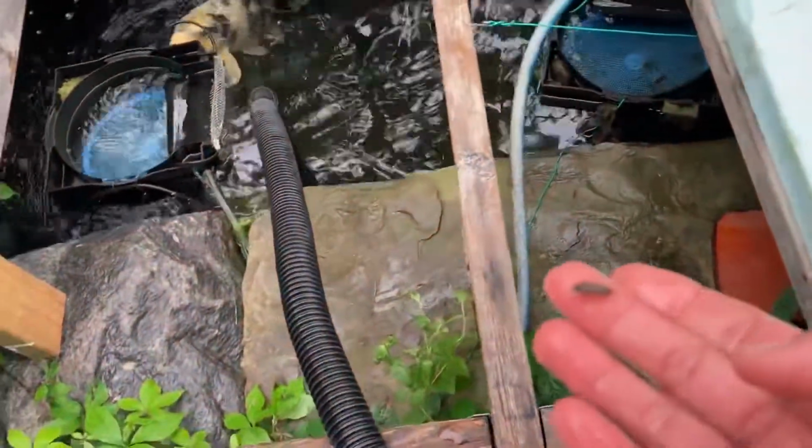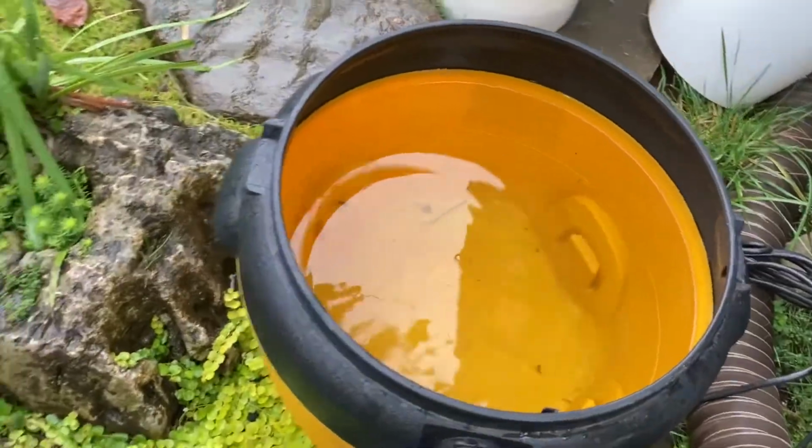Should I feed them this? We'll see. I bet you they eat this when they fall into the pond. But I don't know why this one's not eaten, so maybe we'll let it go. And I don't get that much solid particulates in my skimmers either. I'll show you that when I vacuum the skimmer.